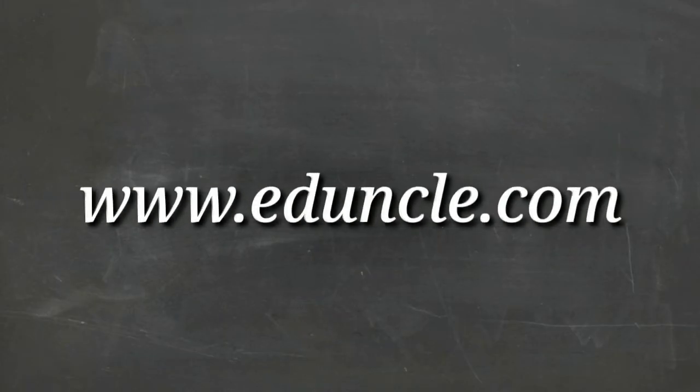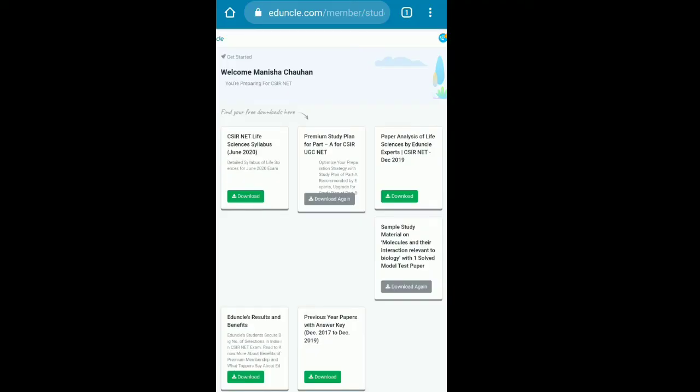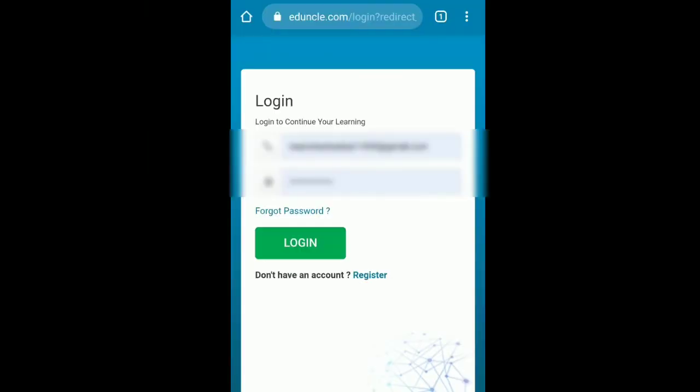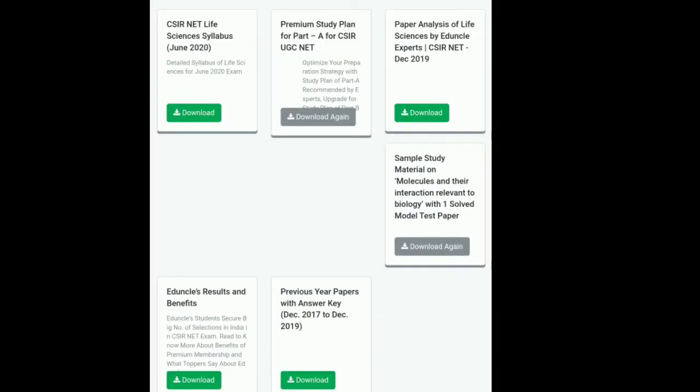On this website, I don't know how to pronounce it, but here you can access only a few PDFs for free as shown on your screen, and if you want to have them you can register on this site using your email ID or your phone number and you will find these PDFs. These PDFs can be useful for beginners like the students aspiring for CSIR NET Life Science.